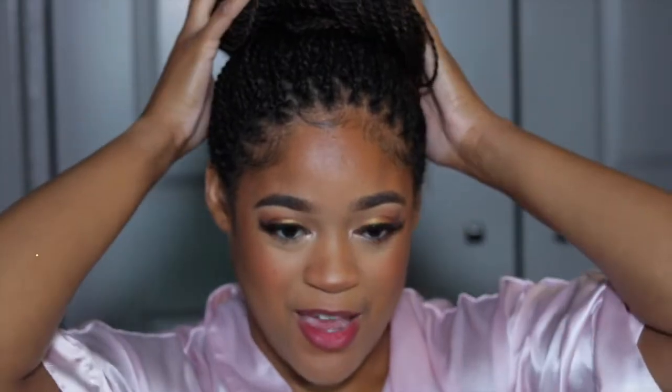Let's just get it done. Okay, so I did my baby hairs real quick, child. I don't know, I think I'm gonna keep my hair in a bun. We'll see. But this is the final look. It's really pretty, but I really, really like this look. It's just beautiful.